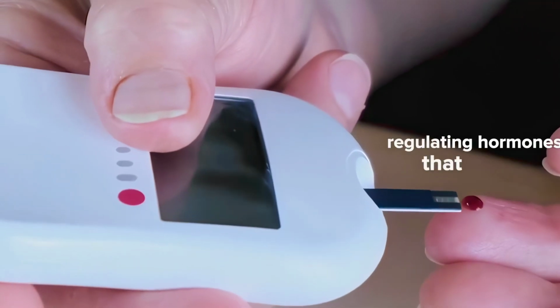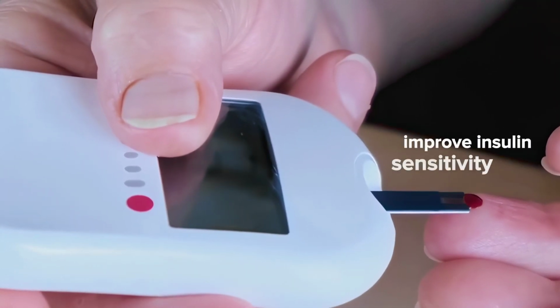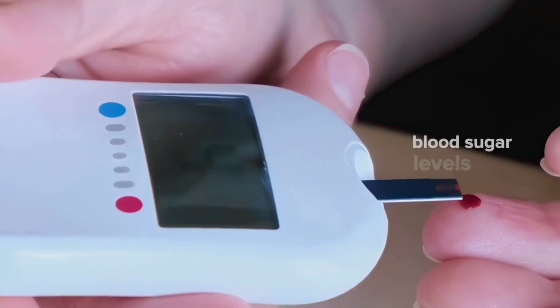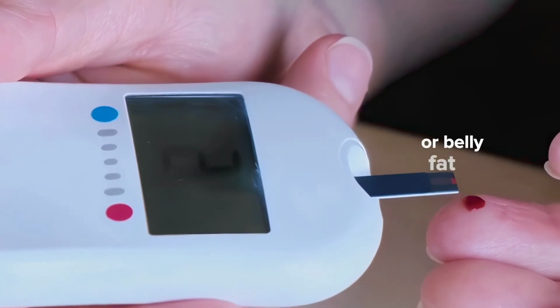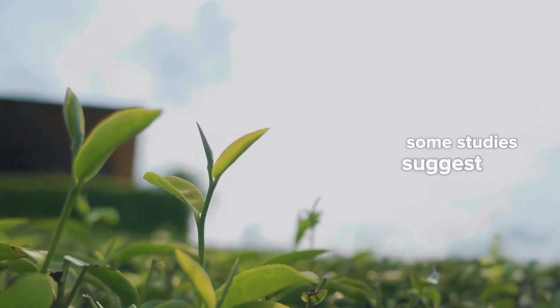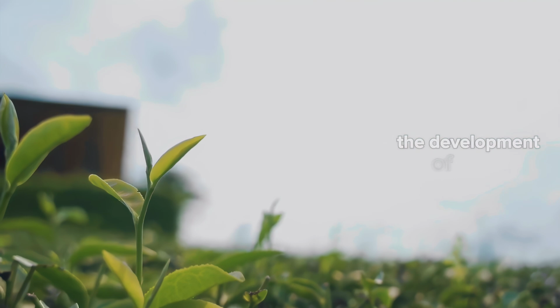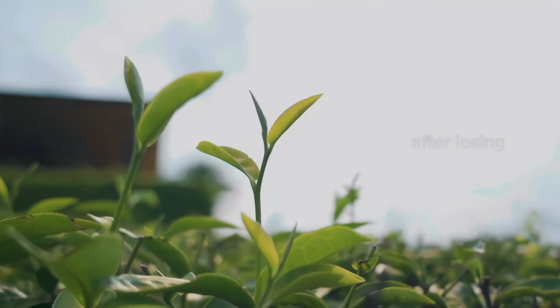Regulating hormones that control fat storage. Green tea can improve insulin sensitivity, which helps regulate blood sugar levels and prevents the accumulation of visceral fat or belly fat, preventing the formation of new fat cells. Some studies suggest that green tea may inhibit the development of new fat cells, making it harder for the body to regain weight after losing it.